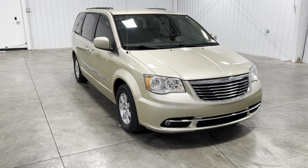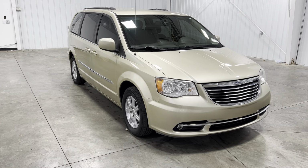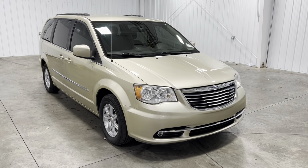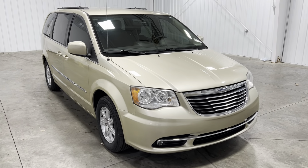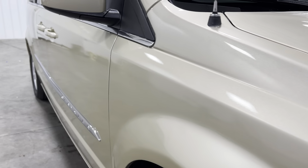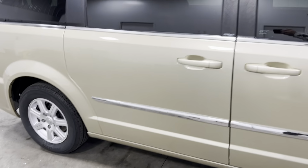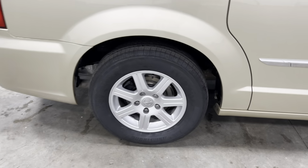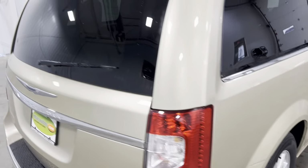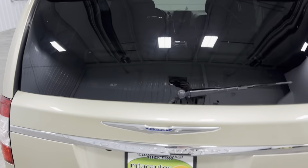Today, my friends, you're looking at a 2011 Chrysler Town & Country Touring with a gold exterior with a 3.6 liter V6 engine with 72,000 original miles. This vehicle has been fully serviced, passed all inspections, needs absolutely nothing. Take a look down the body line: no dents, scratches or blemishes, no curb scratching on the rims. Tires are knee deep in tread. Over the top, ready to come around to the back.